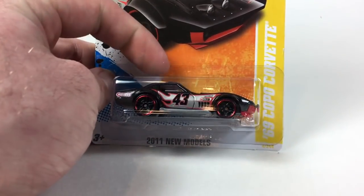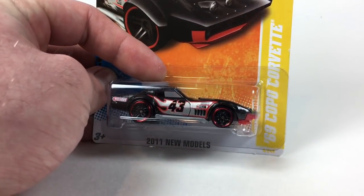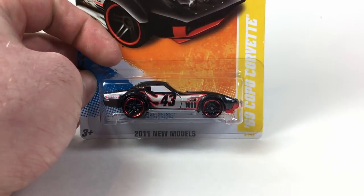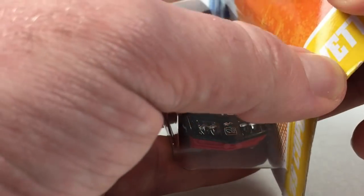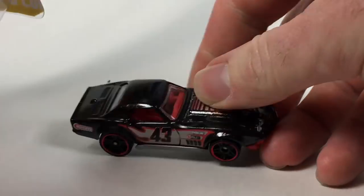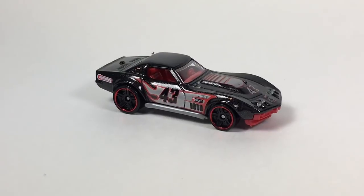The most notable version of this is probably the Road Racing Series one from 2013, which I believe those were only sold in Canada. And that Road Racing Series is kind of a cool series, and it's kind of a tough one to get. But let's go ahead and open this one up. Then 2014 multi-packs, and 2016 5-pack, and a 2016 multi-pack exclusive as well. So a lot of multi-pack kind of stuff going on with this casting.